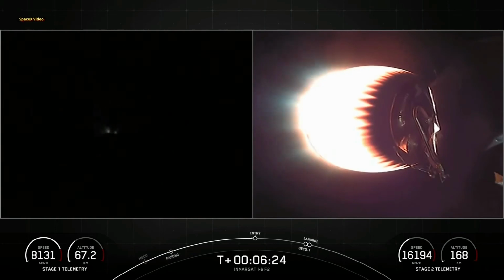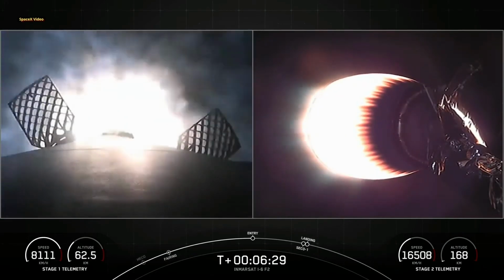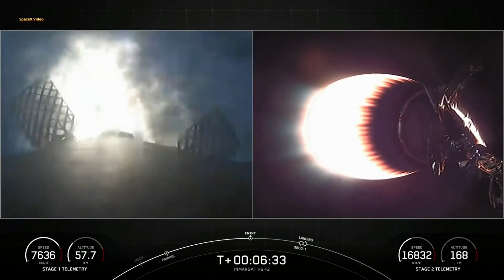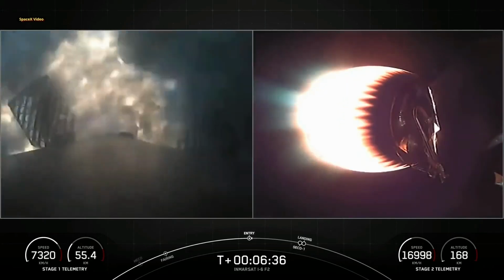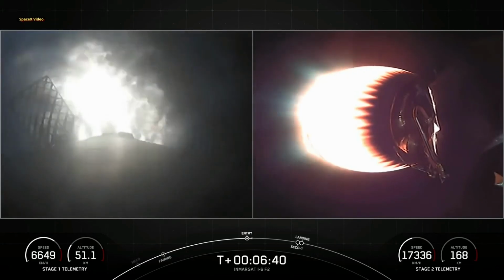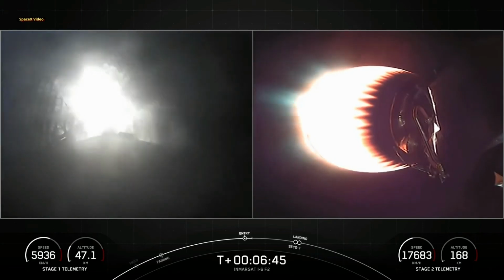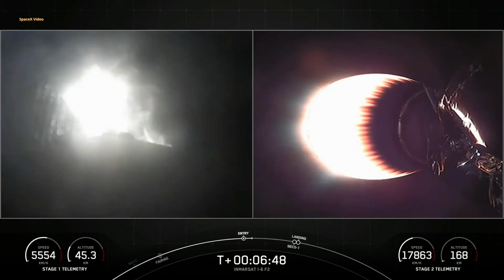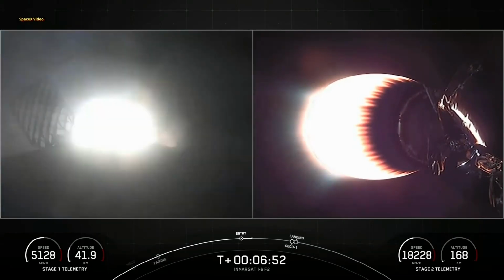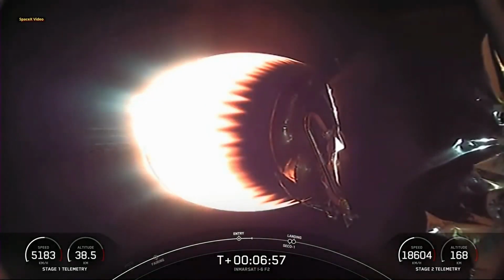Stage 1 FTS says saved. Stage 1 entry burn startup. As you can see and hear it, stage 1 entry burn has begun. Stage 1 entry burn shutdown. As you can see and hear on the nets, stage 1 entry burn has shut down.